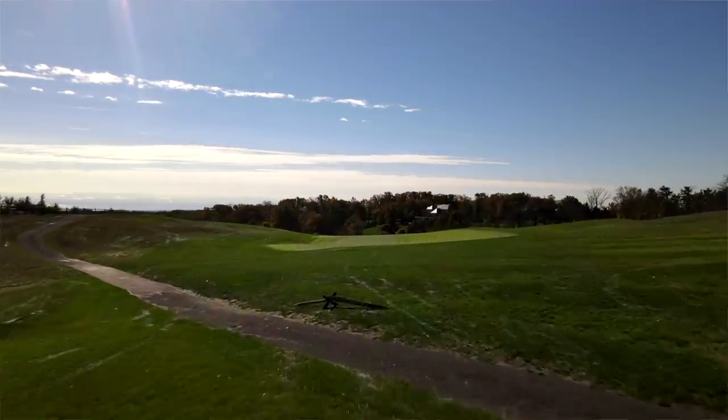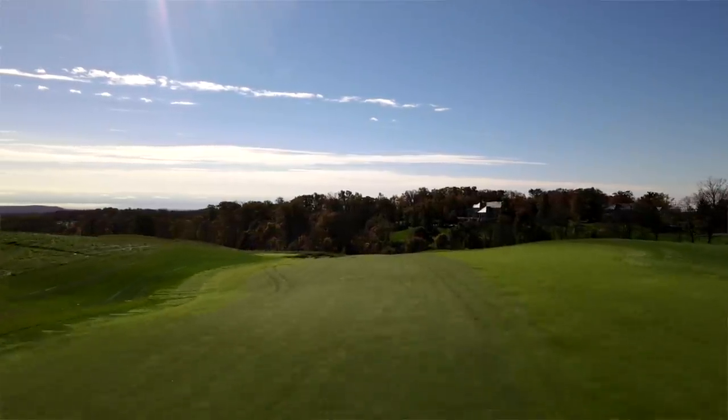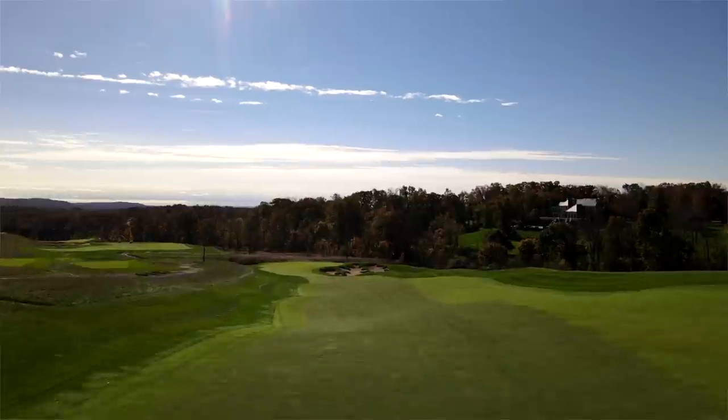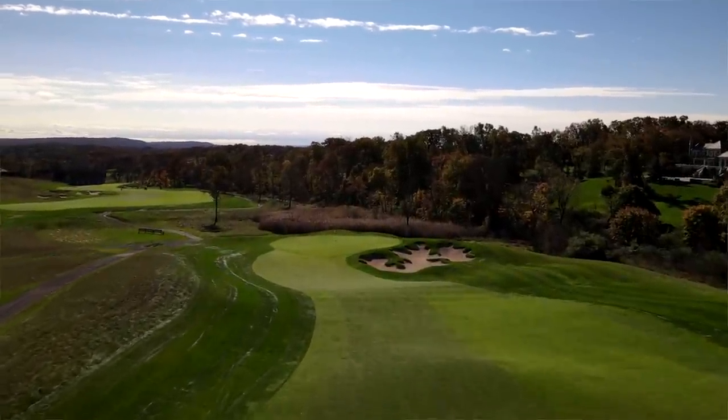What I find really cool about the design of this course is that a lot of the tee shots are very open, big fairways. Not a lot of spots to get in a lot of trouble. So it's a big confidence builder off the tee, and that's the fun part too. I like courses that are playable and fun. You can really get into it and hit your fairways.